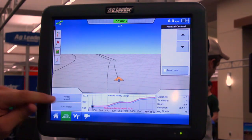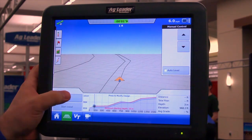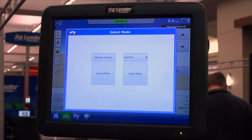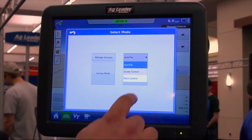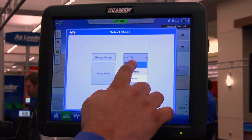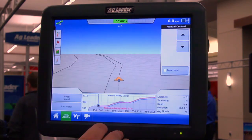The three basic modes of installation are the auto tile, which really made it popular, and then likewise the grade control and pitch control options. So if I choose auto tile here, we'll go ahead and exit.